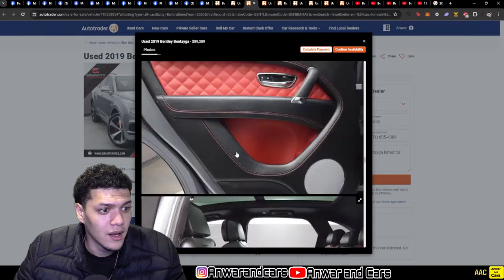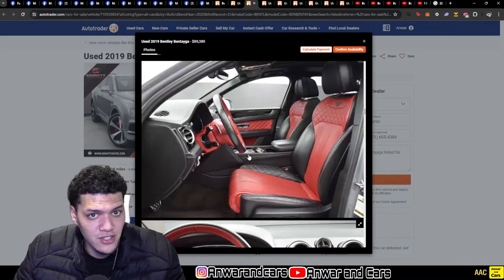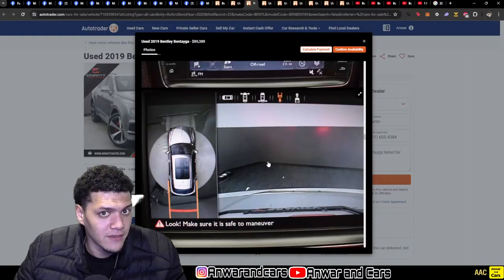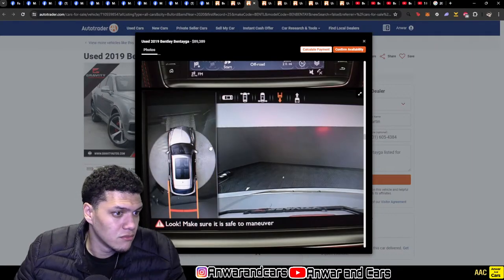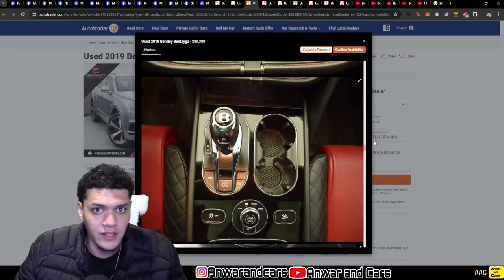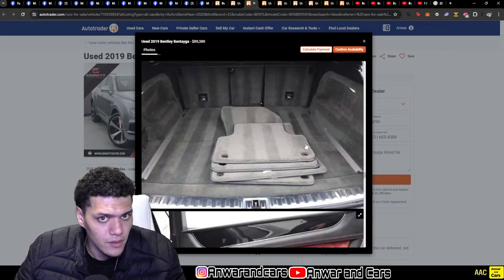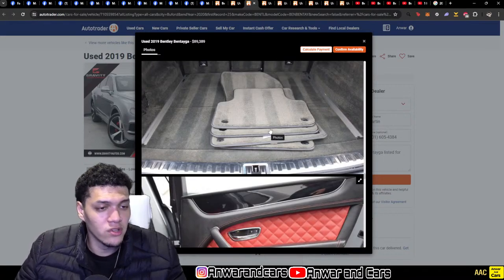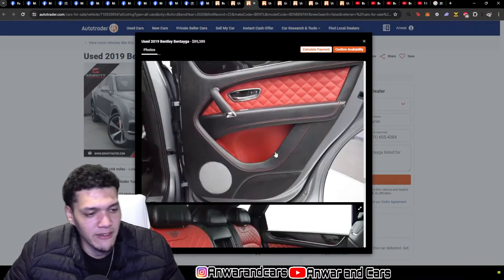No tables in the back. I'm trying to see the front visors. Does it have the sunshine specification or not? Nope, no sunshine specification. Does it have the 360 cameras? I guess this is a 360 camera. I'm not sure. But that would come with the city package. You can see the mats in the back. These ones aren't the full-fledged lamb's wool mat, but they're nice mats. I'll give them that.